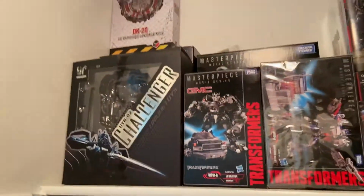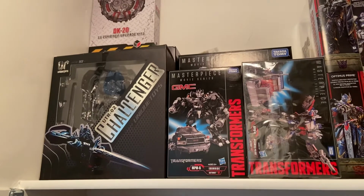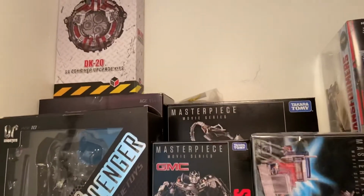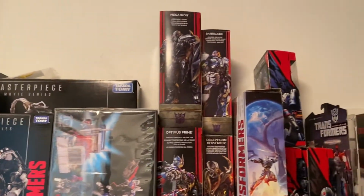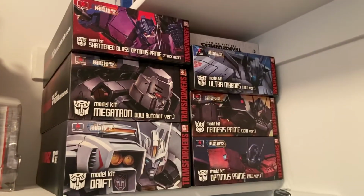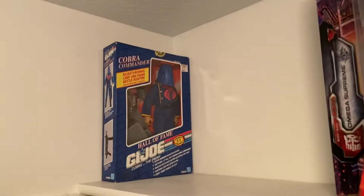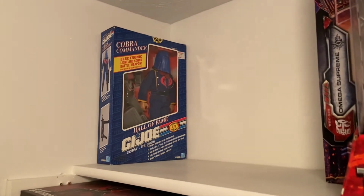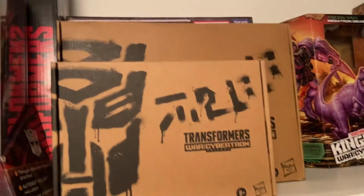And then I used to go for being able to display the boxes because I love the boxes. Like for me, boxes are a huge part of the collecting. But I'm trying to start conserving space, so I have to make sacrifices by just cramming them all together. Got all the REDs, all the model kits with the Last Knight box that came with the little cars. We got the Hall of Fame Cobra Commander, which is basically just a Barbie. MP10's box. Back there's Omega's box. Some Gen Selects boxes, and then Netflix Nemesis.